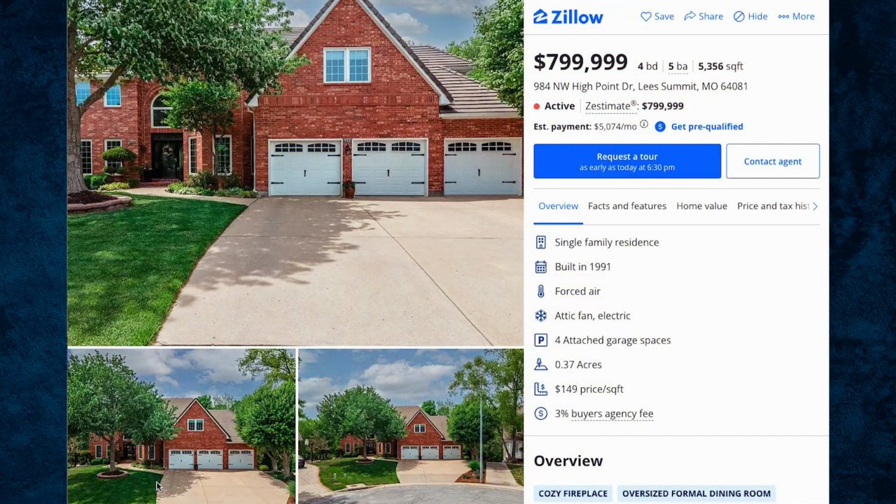Now, here's possibly the best bang for your buck when it comes to a really big home at a very low price per square foot. The exterior is beautiful, but the inside might need a little bit of touching up depending on what you want. But here's a home that's about $800,000, all brick exterior.